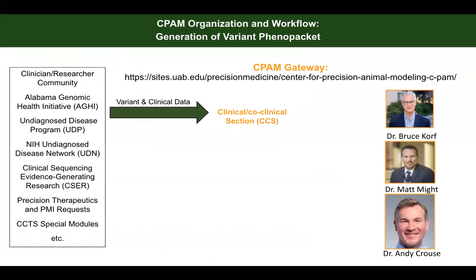For patient variants, UAB or the external community, anybody watching, can submit a variant. Please go to the CPAM gateway. The idea here is that folks would like an animal model to assess the impact on phenotype or have a model for other studies, including future assessment of drug repurposing candidates or other drug candidates. You can nominate them through this portal.